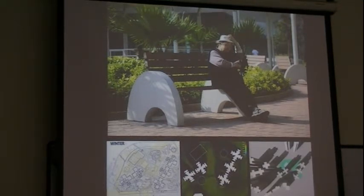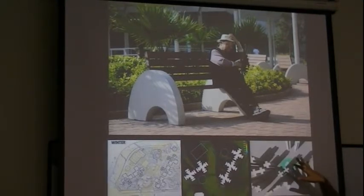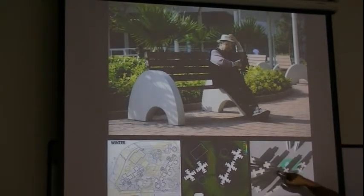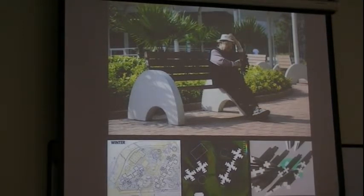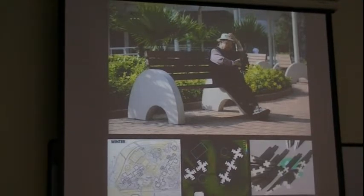You can do this now with tools. They even studied things like overshadowing and daylighting to make sure that the spaces on the ground, which are going to be designed as gardens, old folks areas, young playgrounds, so on, would have the right environmental condition for people.